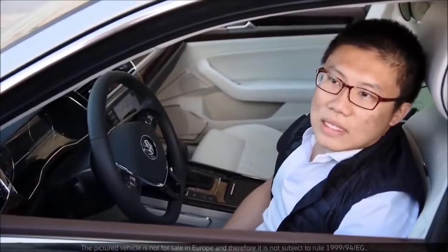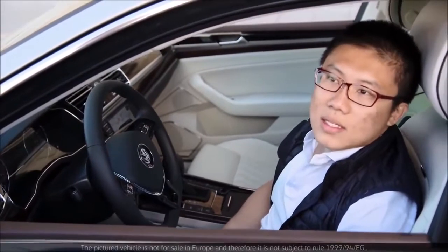I hadn't heard of this VW model yet. I like it very much though, because it looks very modern and sporty.